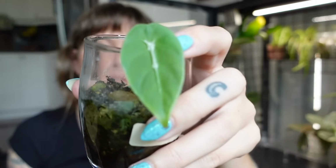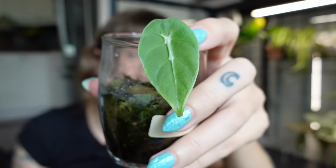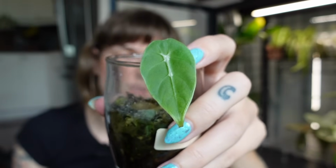This is a beautiful, satiny, shimmery leaf. It is so, so pretty. So I am just absolutely thrilled that this is growing for me.